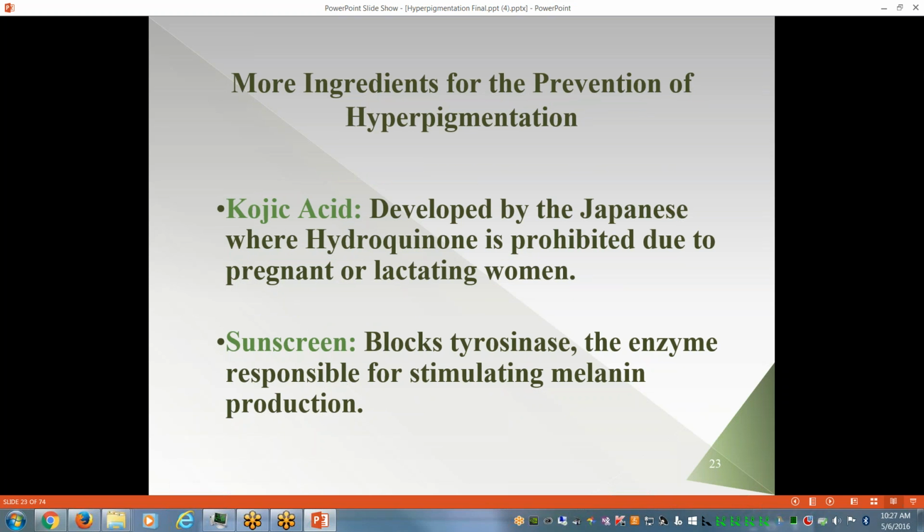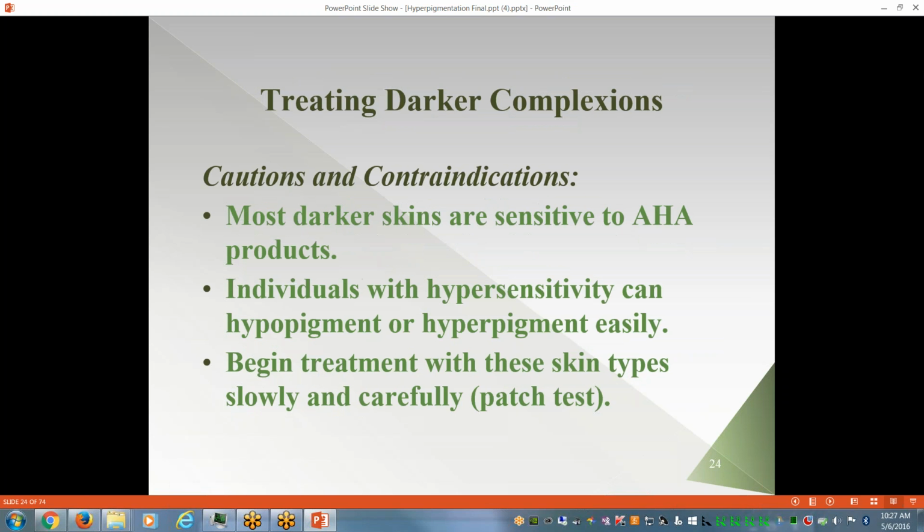More ingredients for the prevention of hyperpigmentation is kojic acid. We have kojic acid in our products, and it is combined with ascorbic acid, which gives you a wonderful cocktail of ingredients that will really help the more Asian population or the dark skin type or pregnant or lactating woman. Sunscreen, of course, is a given. You have to have sunscreen. It blocks the tyrosine, which is the enzyme responsible for stimulating the melanin production.